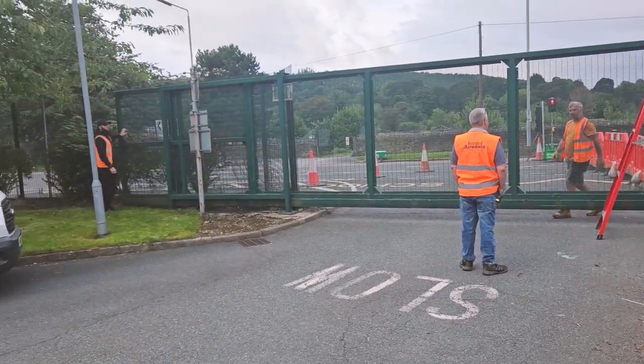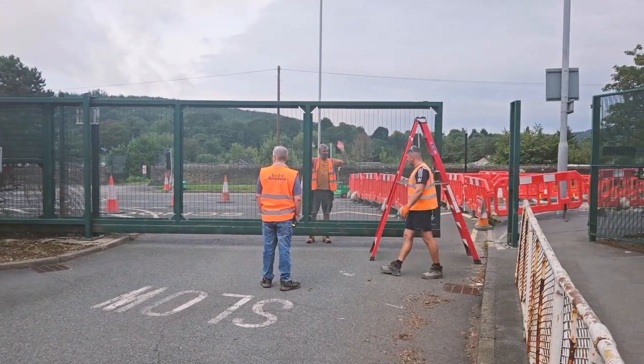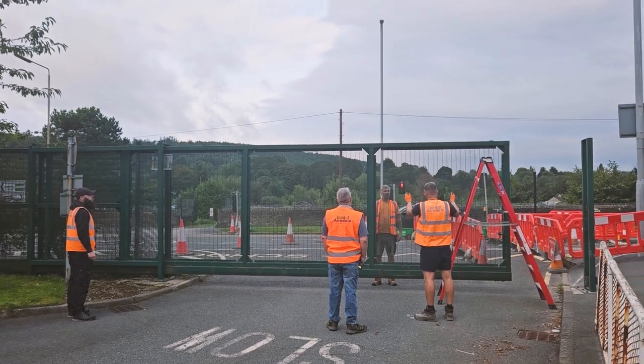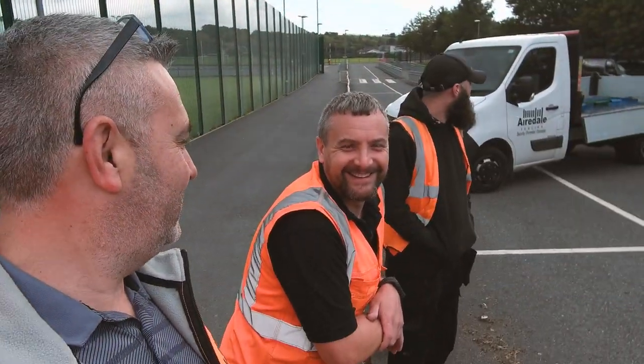So they're just getting that done now. There you see. So this is coming out. We've got a wagon coming with a brand new one, and that's hopefully going to go right into the same spot. We'll soon find out.